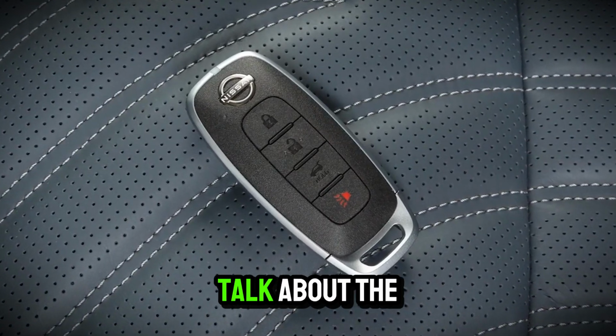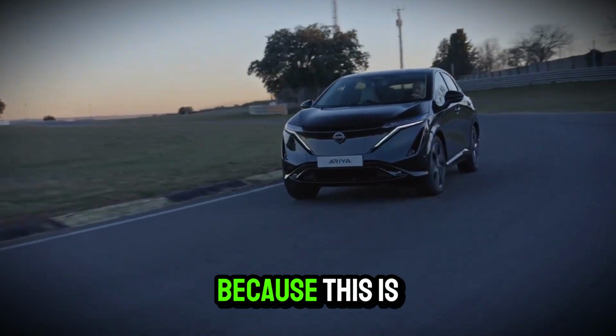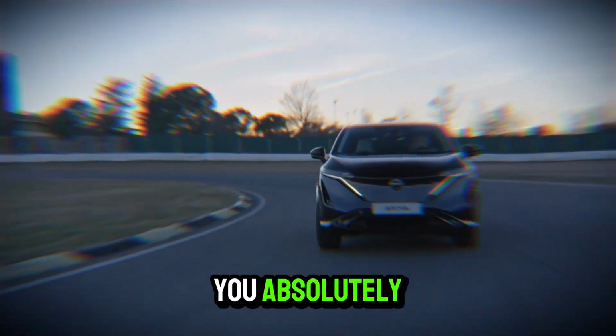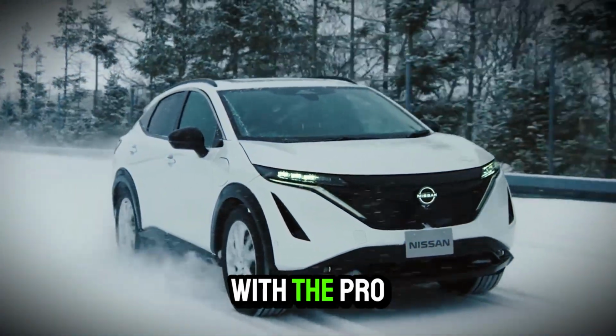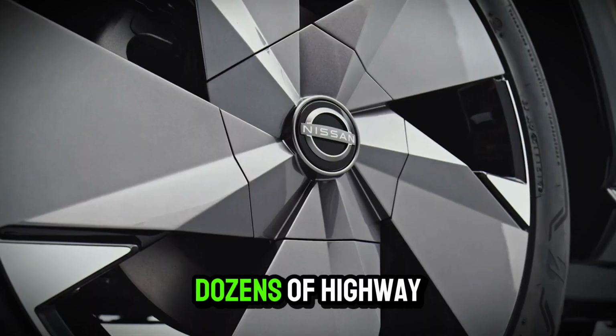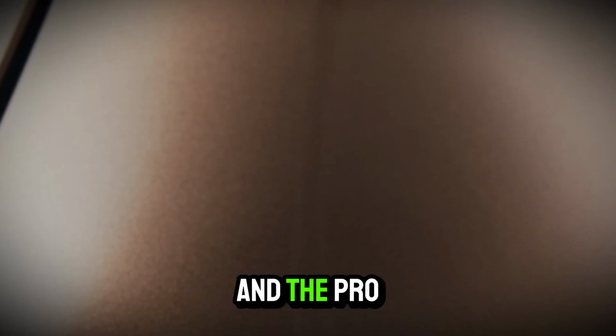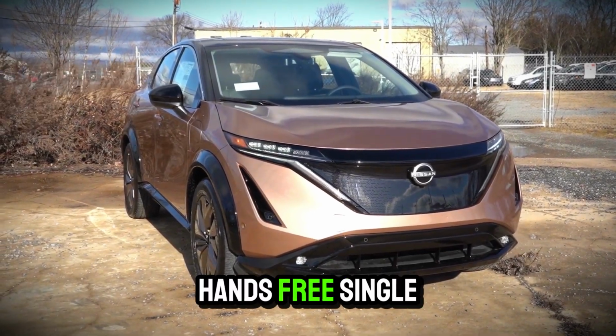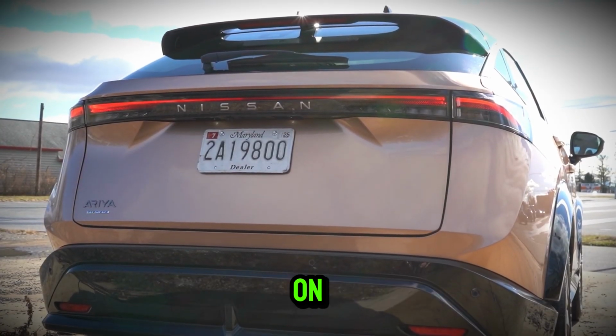Now, let us talk about the technology packages, because this is where Nissan really pulls ahead of the pack. You absolutely must look for a model equipped with the Pro Pilot Assist 2.0 system. I have tested dozens of highway driving assistants, and the Pro Pilot 2.0 is genuinely one of the best hands-free single-lane driving systems on the market right now.